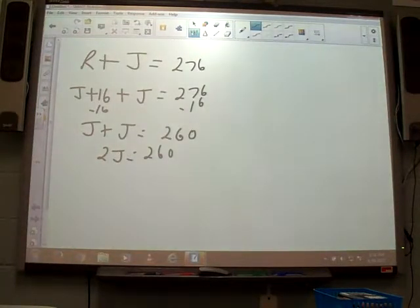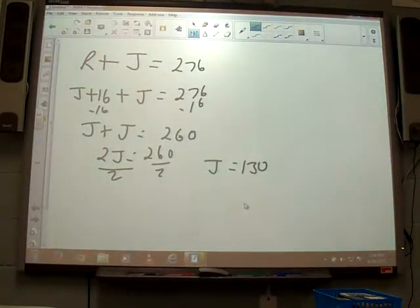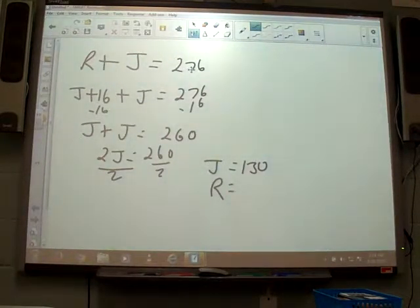So to finish that off, solve, divide by 2. And Josh Hamilton had 130 RBIs. So R is 146, right? So good to figure out how many Ryan Howard had. You could get it a couple of different ways. You could subtract Josh's from the total, or the easier thing in my opinion, you could just add 16 to Josh's, right? 130 and 16 means Ryan Howard had 146. There you go.